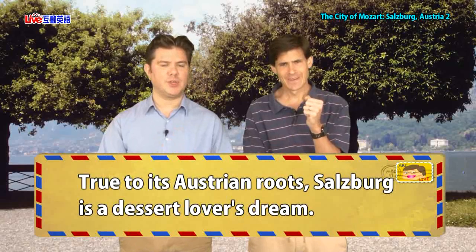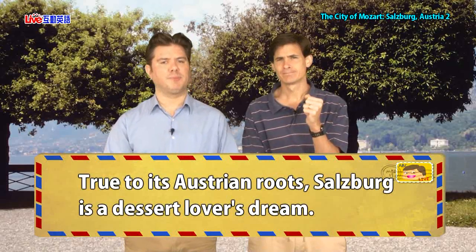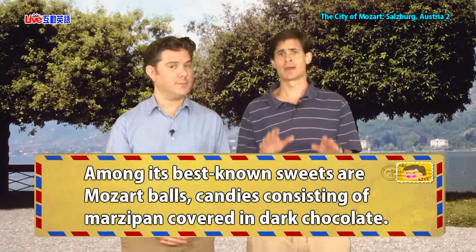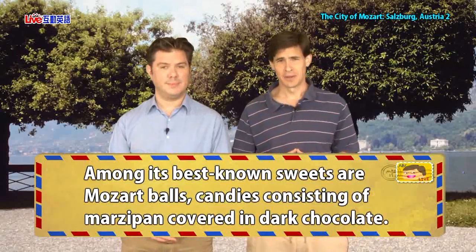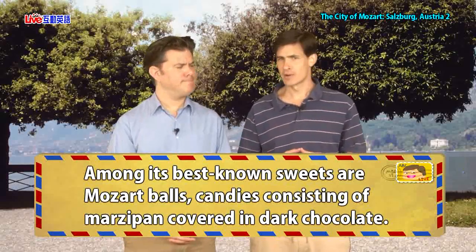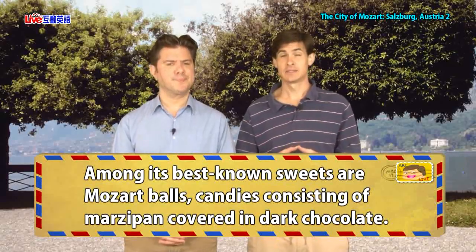It says, true to its Austrian roots, Salzburg is a dessert lover's dream. That must be why I'm craving some dessert right now, because that's what we're going to be talking about right now. Yes, Salzburg is a dessert lover's dream, and get this, among its best-known sweets are Mozart balls, candies consisting of marzipan covered in dark chocolate. Ooh, that sounds very good and very sweet.